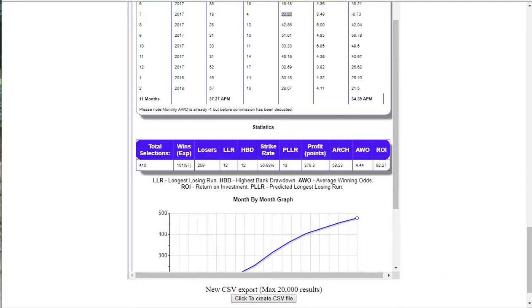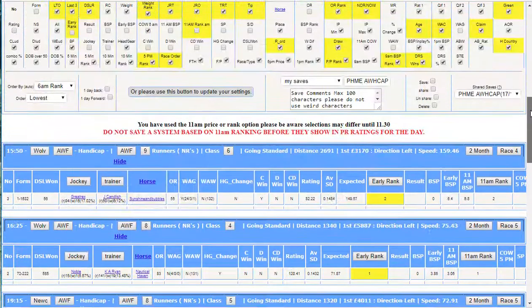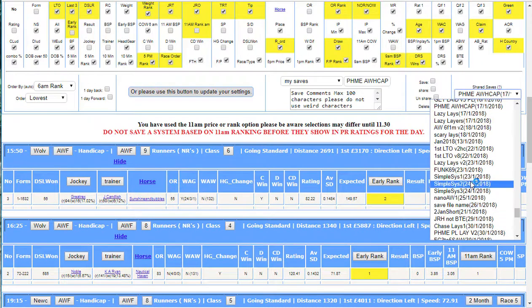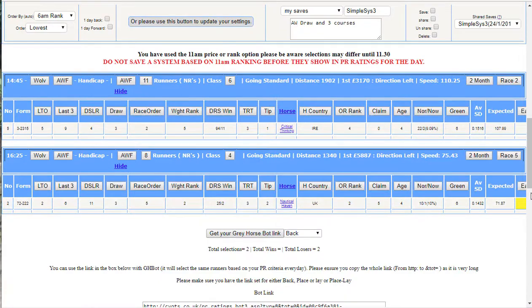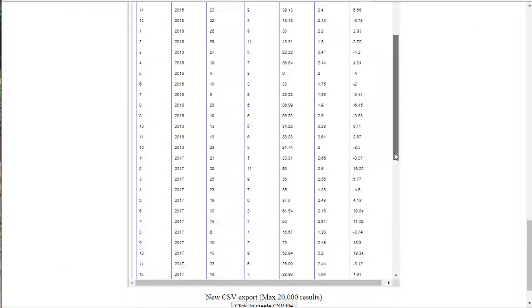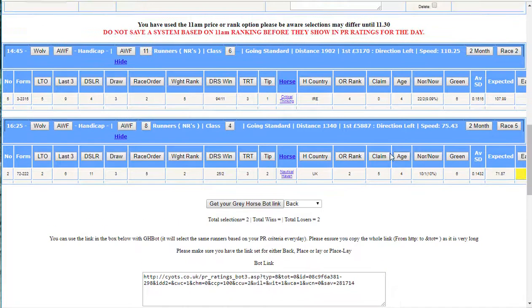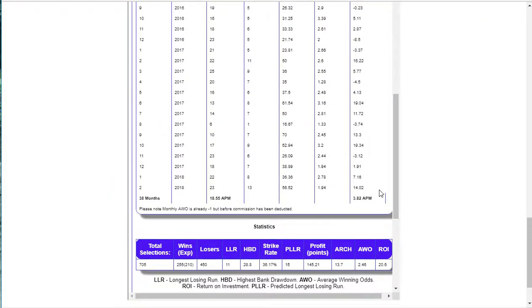Okay, so the other ones, obviously, I've already talked about quite a few times this month, and that's the simple systems, because there's 3 of those and they're all in profit. Not by much, 5 or 6 points. I think system 3 was in profit by a little bit more. Let's have a quick look. Yeah, so system 3 is in profit by 14 points, probably a little bit less because I don't think it's had any winners today.